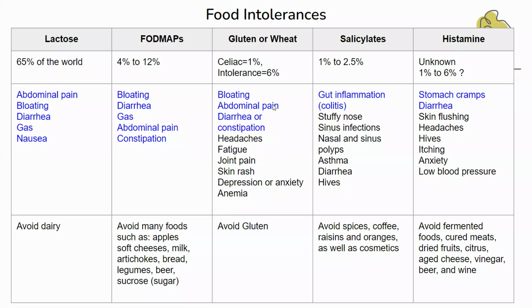Gluten or wheat intolerance is the famous one, and so gluten-free food products have become commonplace. Celiac disease is about 1% of the population. Gluten or wheat intolerance is another maybe 5 or 6%. You can get a similar set of gastrointestinal symptoms, but you can also get problems beyond the GI tract: headache, fatigue, joint pain, skin rash, depression, anxiety, anemia, inflammation. So it can be unhealthy to be eating wheat.